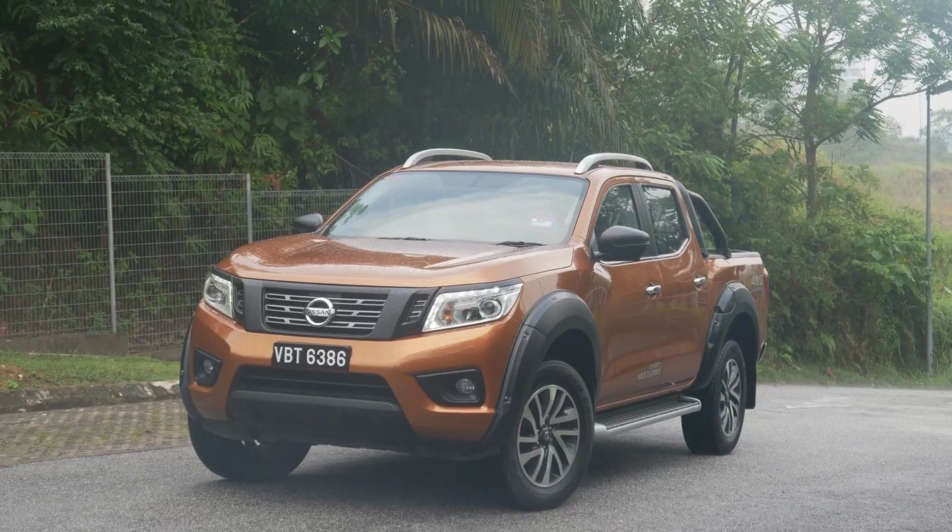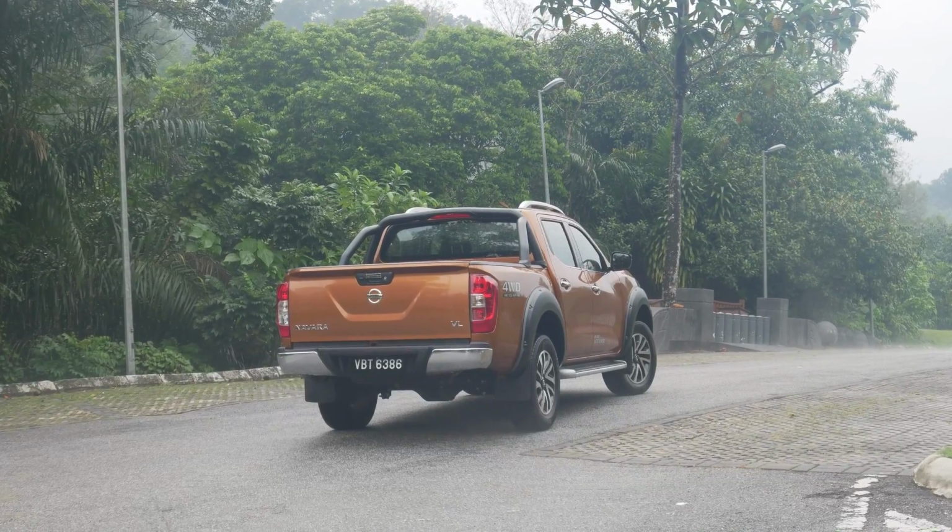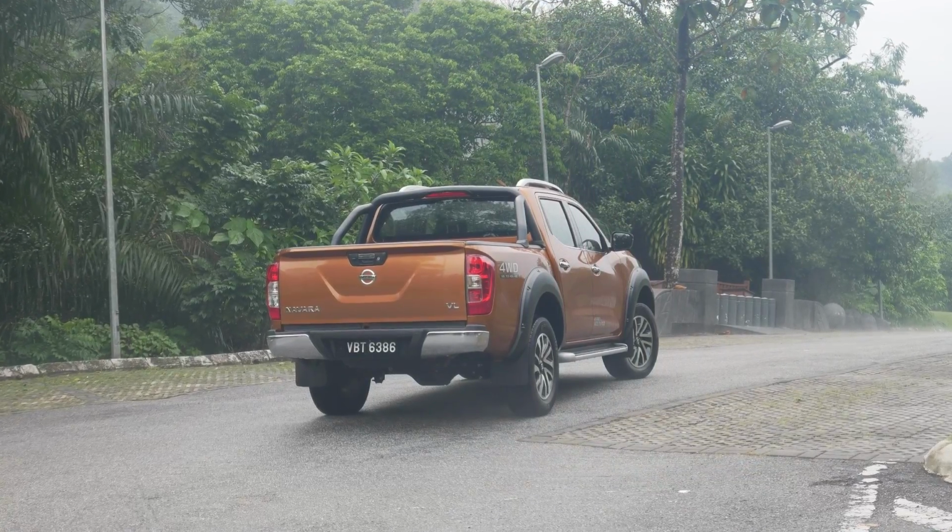So we're in a Nissan Navara, the NP300. It's a VL Plus, I think, which is relatively high spec, I presume. Yes. This model is actually quite old. It is. I remember 4 years.